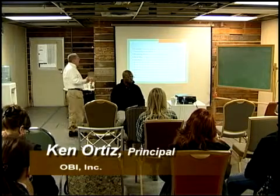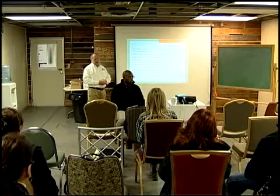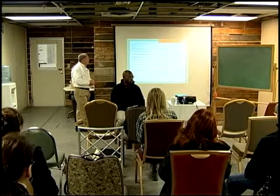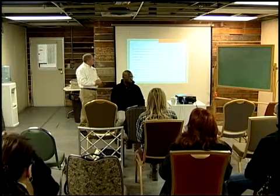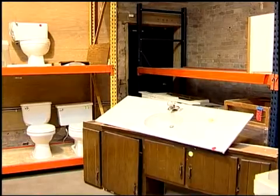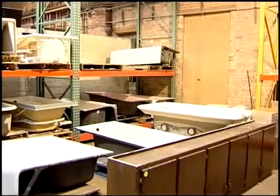It does need to be usually denailed and bundled by size, by length, but there is a lot of value in the old growth lumber and even some of the newer lumbers. Plumbing fixtures, obviously, toilets need to be clean. Even the old toilets have value. Faucets, tubs, sinks, anything that is reusable and in fairly decent condition.